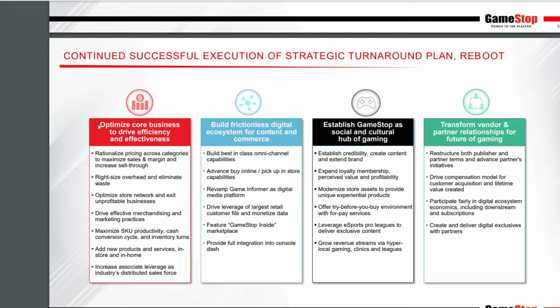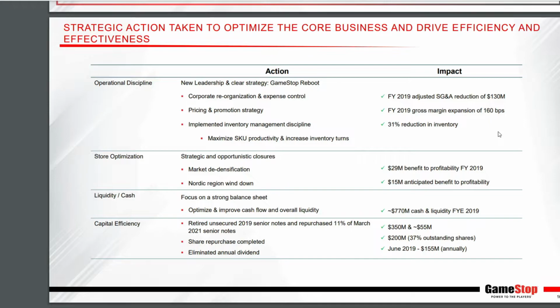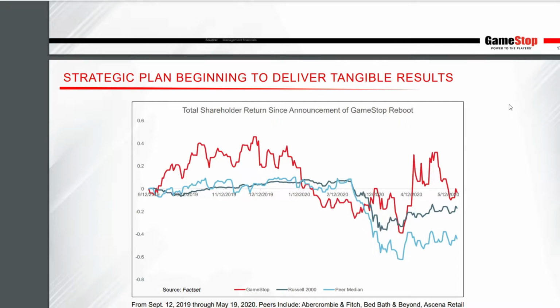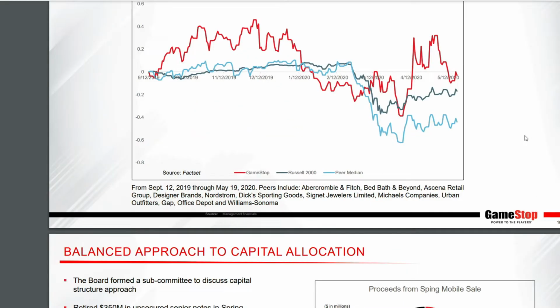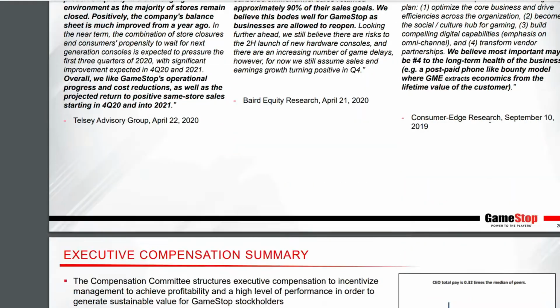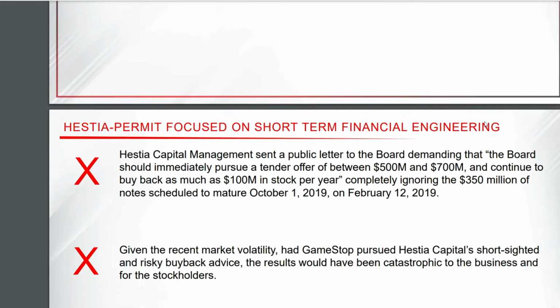And it goes under four main things: optimize the core business to drive efficiency and effectiveness, build a frictionless digital ecosystem for content and commerce, establish GameStop as a social and cultural hub for gaming, and transform vendor and partner relationships for the future of gaming. It all sounds exciting. They have a lot of different strategies they want to move forward with, but from the looks of it, what they're looking to do is a full-out revamp of the entire company itself. That is exciting. You have to think about what is yet to come.